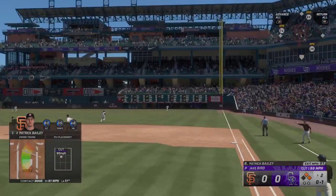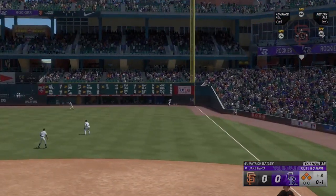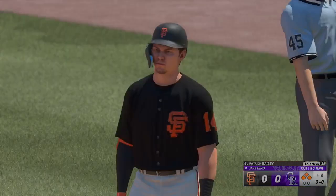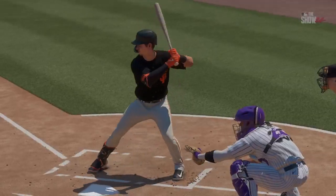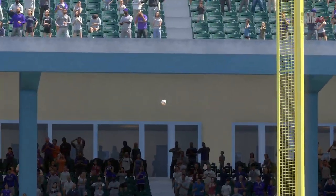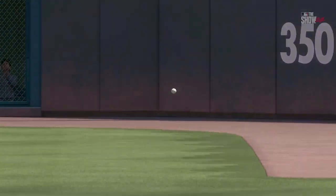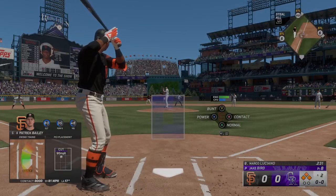Hammered down the line. Should be extra bases. The go-ahead run moves up to third. He's held there with nobody out. Well, that at-bat had a lot of pressure riding on it, so really great job coming through right there. It's got to feel good. Just a solid swing right there. Caught it out front and ripped it into the outfield for the base hit. Those always feel great. Now Marco Luciano.